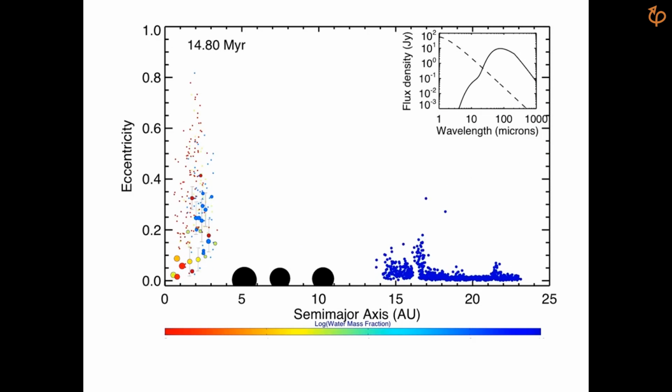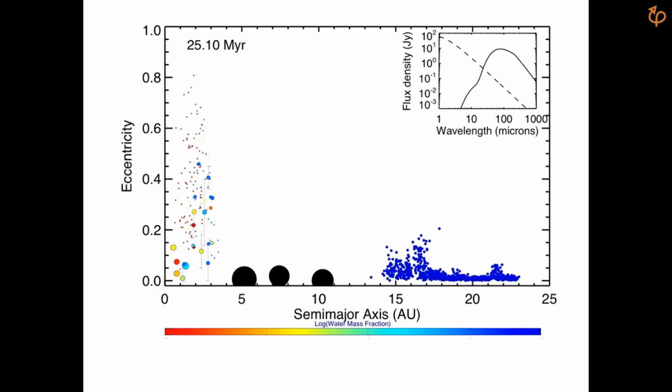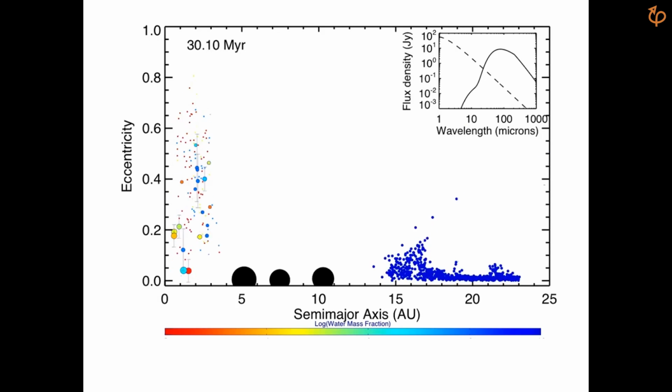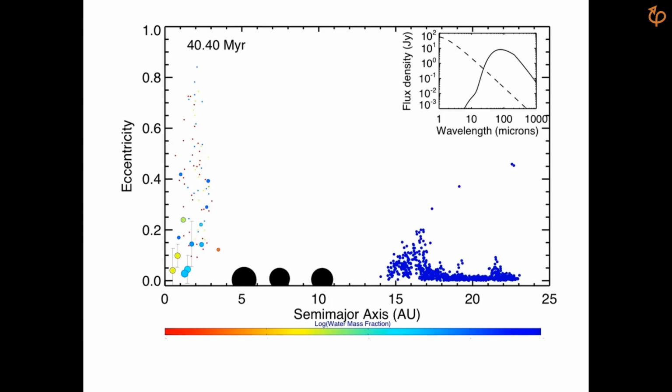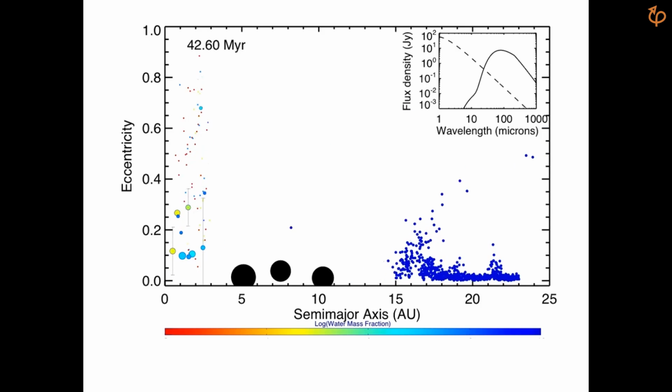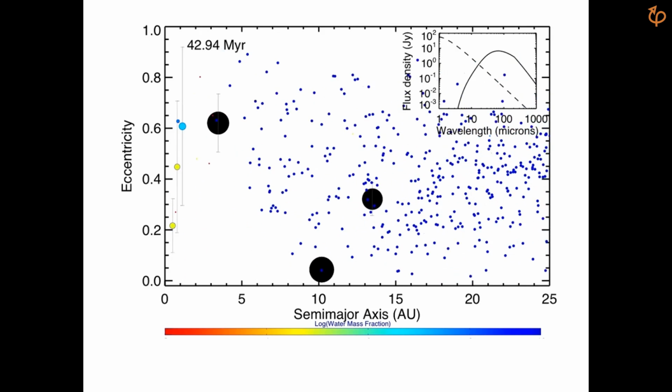You can see the material in the inner part of the planetary system is starting to collide together and grow larger. Again, the colors are showing the water fraction of these objects. So water is being mixed from the outer region of the asteroid belt to the inner part. But in a moment, we're going to get an instability among the giant planets.